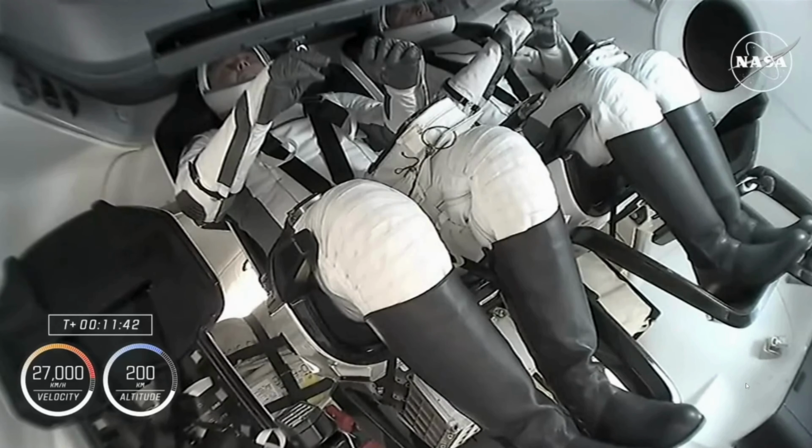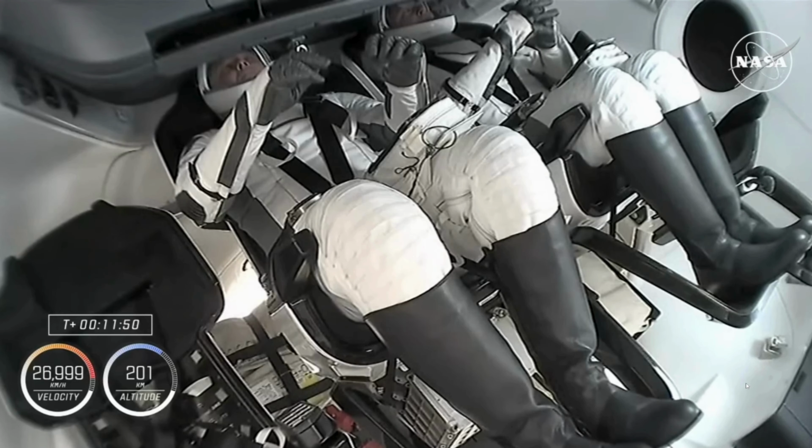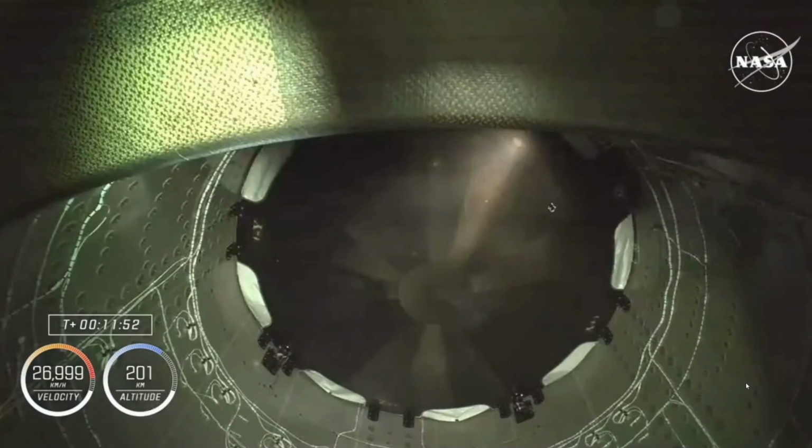Currently, you can see the crew is just relaxing in their seats. They are definitely vigilant, though. They are able to monitor those crew displays in front of them, keep up with what's going on in the mission. They could take control if they needed to. However, it's been a seamless ride to space today.